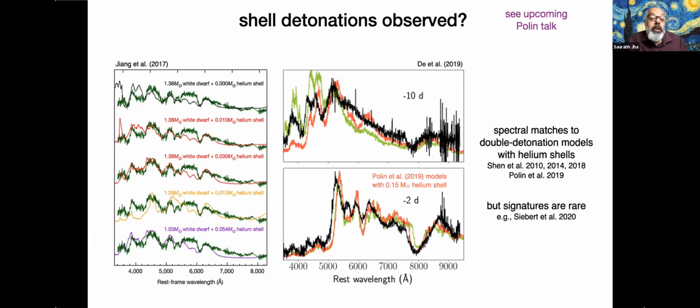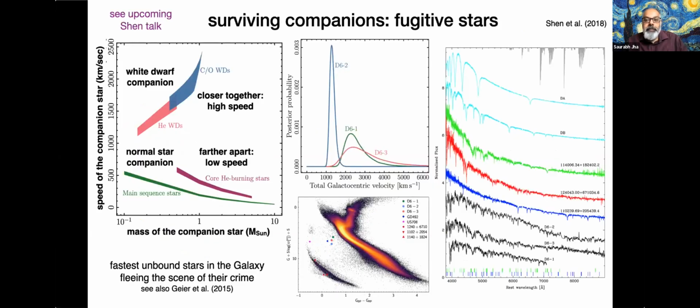In a few cases, it looks like maybe there are, and I'm sure that she'll talk more about these objects later on. And then we also have a talk by Ken Chen coming up, so I had to advertise this great work. Here is the idea of what happens to the companion star.